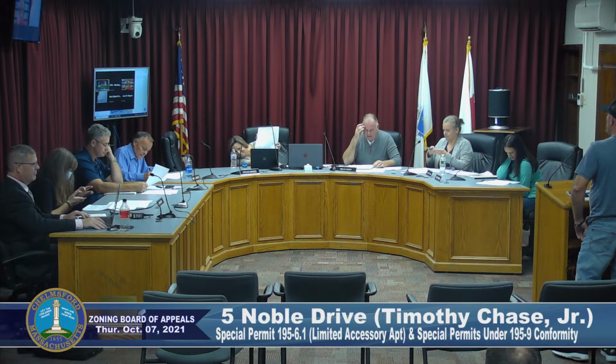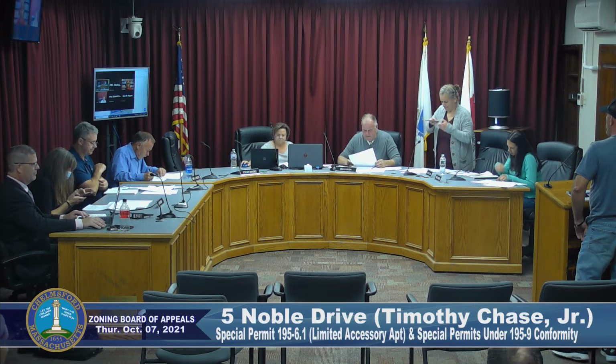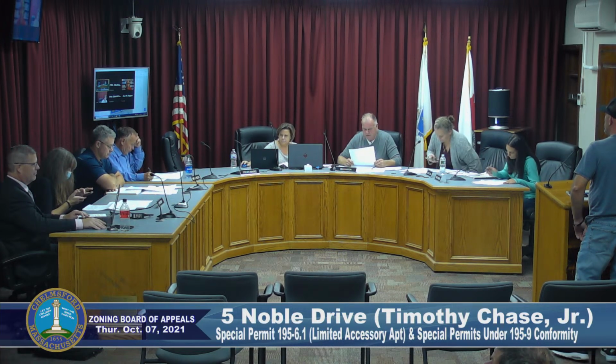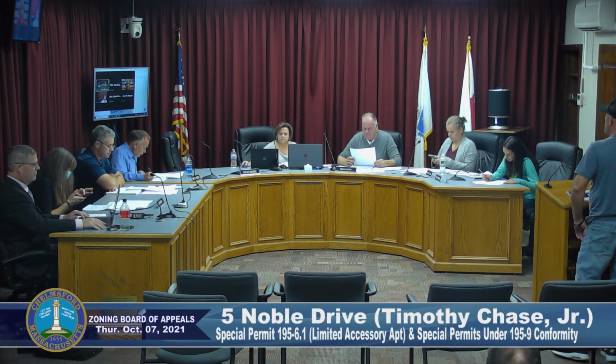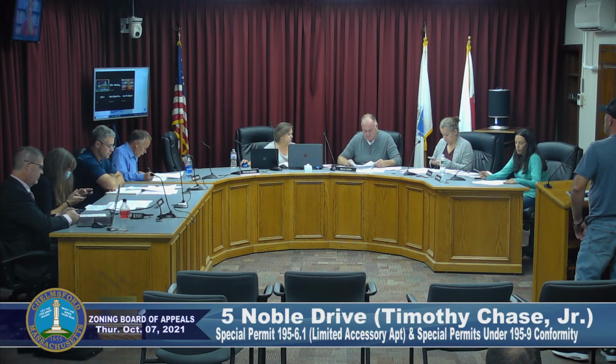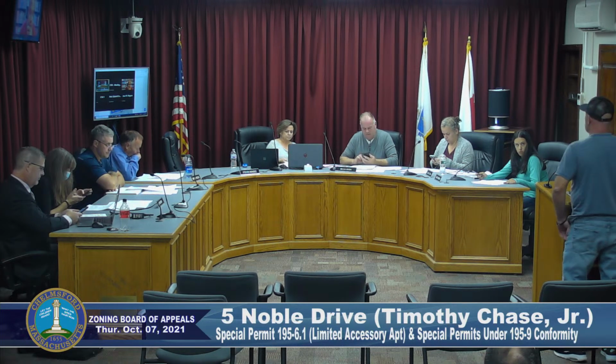So our setback, I don't know if you can see, is 20.5. And 37 feet to the proposed porch. Meaning both the front and side setback would be special permits. Addition is 21.5 by 37. And what is that? Is it a single-story addition? Yes.